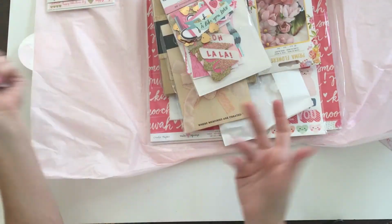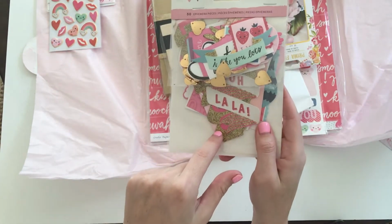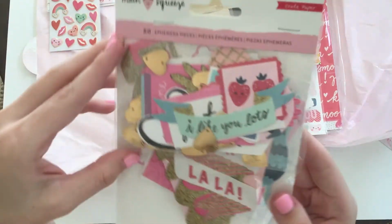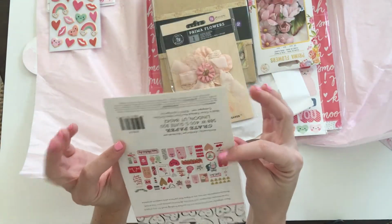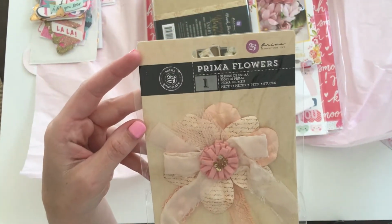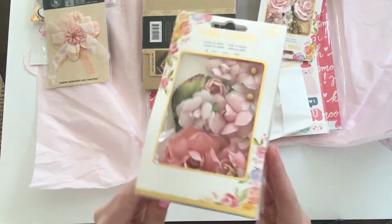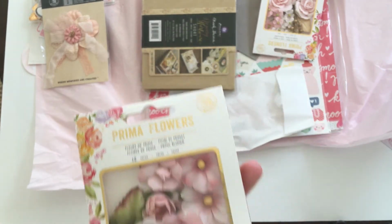Ugh, I'm so excited to get all this, you guys. This is why I fell in love with this season's Valentine's Day stuff from Crepe Paper Main Squeeze. I just love it. Literally, ooh la la. This is all the ephemera you get in there. Oh, so excited. Ooh, then look at this Prima flower. Gorgeous. It's like a peachy pink color. Okay, I'll get to that, obviously. Then these pretty pastel pink Prima flowers. Gorgeous.